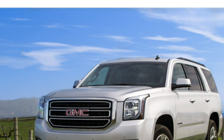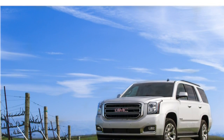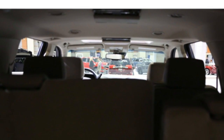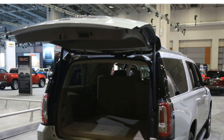While the Yukon has less cargo space than many competitors, the Yukon XL offers one of the roomiest cargo spaces in the class. Seating: the 2016 Yukon has seats for 8 riders in 3 rows, though an optional front row bench seat increases capacity to 9.